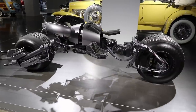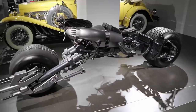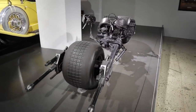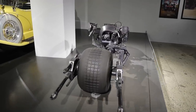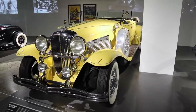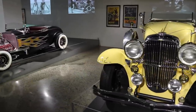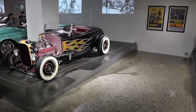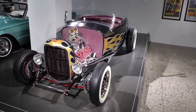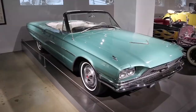Keeping up with that series, or at least in the same vein, the same Batman phenomenon, The Dark Knight Rises, this piece of mobile machinery, and then The Great Gatsby, which came out 2013. You can see this vehicle, just make my way down the road, appeared in Iron Man 1 and 2, 2008 and 2010. This 1932 Ford flathead roadster, Thelma and Louise.